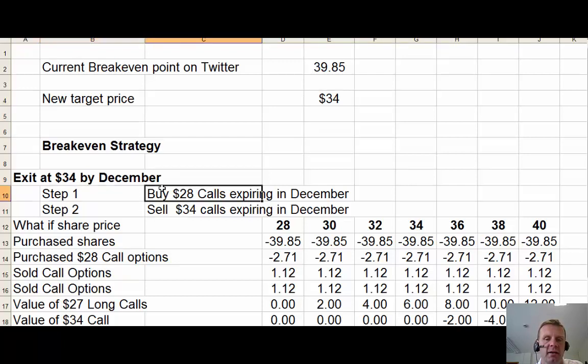So we're going to buy the $28 calls expiring in December, and then we're going to sell the $34 calls expiring in December. So what we've done here is we've set up a what if scenario. So what if the share price was at $28 in December? What if it was at 30? What if it was at 32, 34, etc.? So we start plugging in the numbers we know.